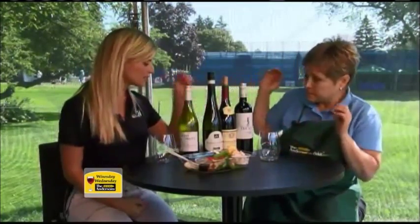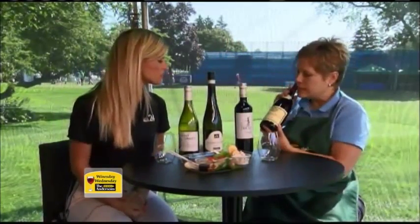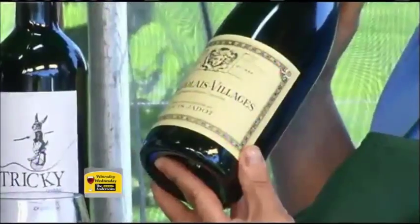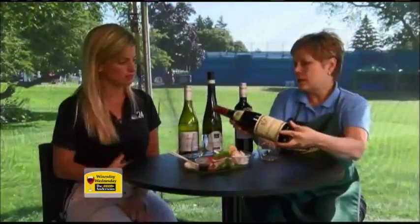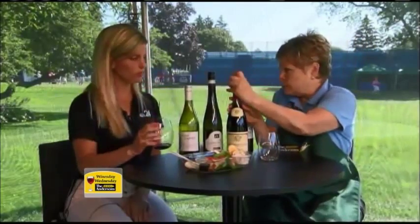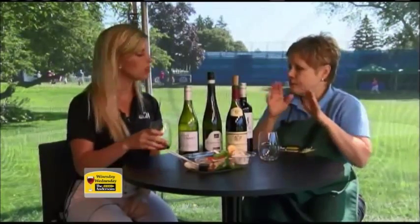It's a red here? This is a red, and we're looking for something summer red. And this is another one of our staff picks. This is actually Louis Chateau, and it is the 2013 Beaujolais Village. Beaujolais is in the Burgundy region of France. And it comes from all the different villages, and this is actually 100% Gamay grape. And you hear Beaujolais Nouveau that comes out like at Thanksgiving time. Right. It's supposed to be drunk within like 6 months, very fresh and clean.